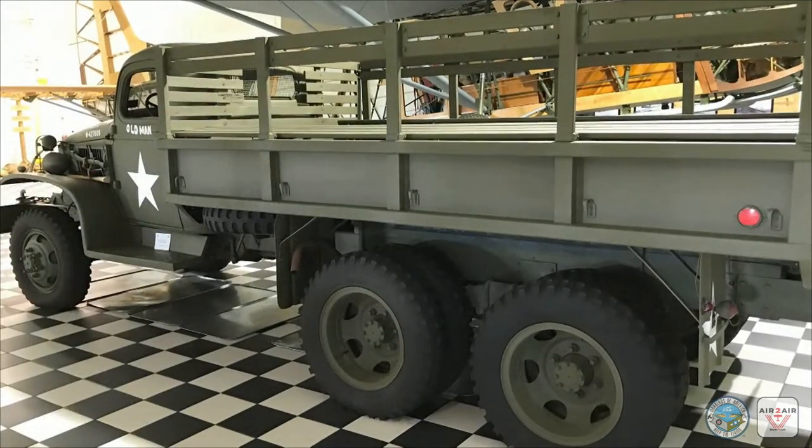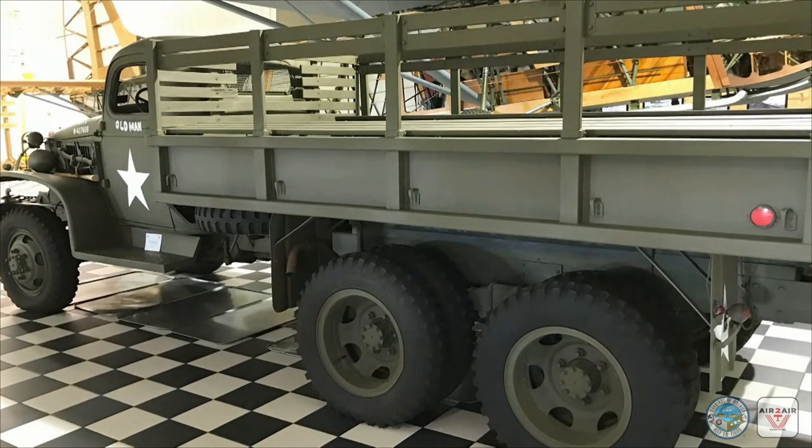With the museum opening, I started looking into the military vehicles. Started with the deuce and a half.